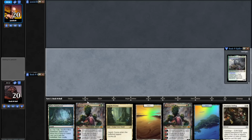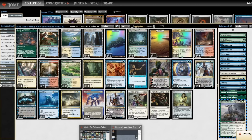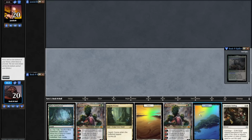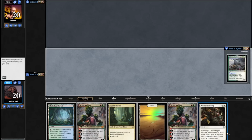Yeah, all right. I'm gonna keep this one, and Zagoth Triome makes green. I can fetch Steam Vents that makes red. There is one of those in the deck, right? Yes, there is exactly one of those in the deck. I think I have to bottom Island to keep access to white. Yeah, okay. Keep and bottom the Island. And that doesn't even give up on turn 3 Archmage's Charm if we draw it, because Wrenn plus fetch land.